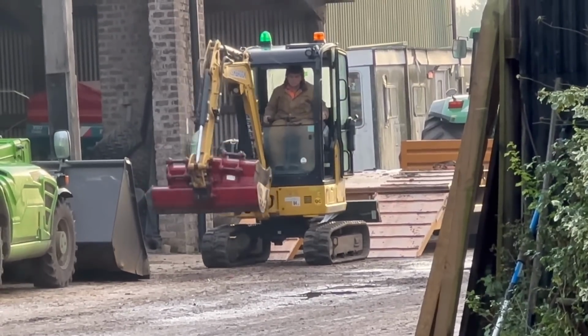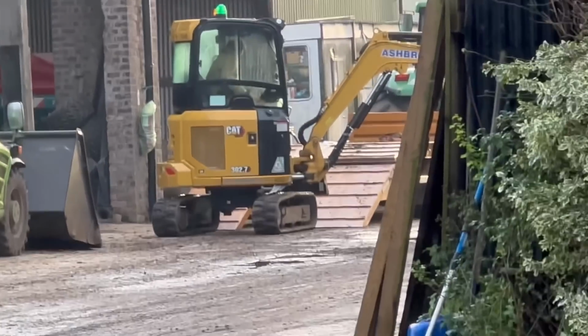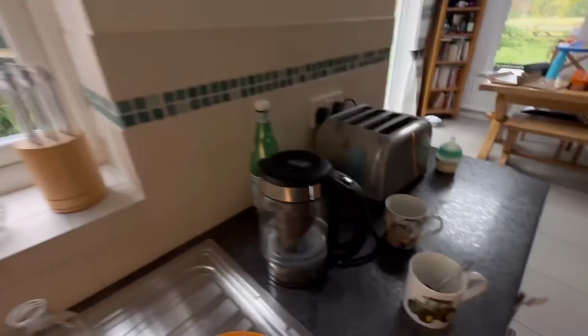Loads of water in the bucket. Yeah, just waiting for the kettle to boil.